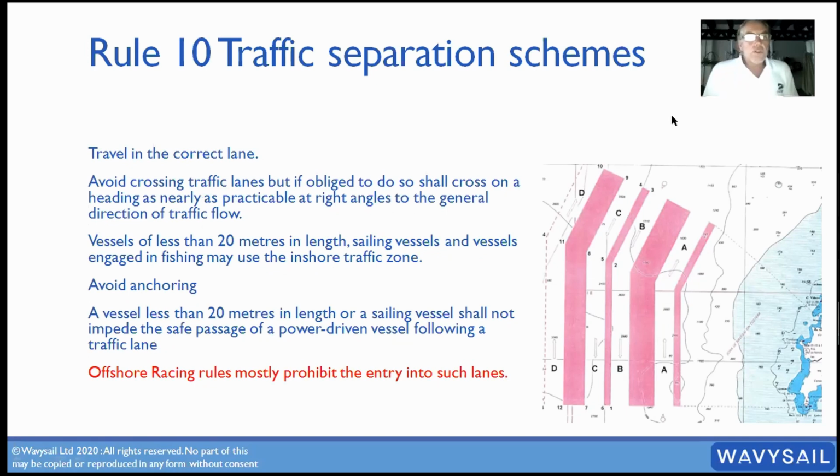And then offshore racing rules mostly prohibit entry into such lanes. The Clipper Race does. We're not allowed in them at all as the Clipper Race boats. We have to actually avoid them, which is quite normal, and I think it's a good thing.